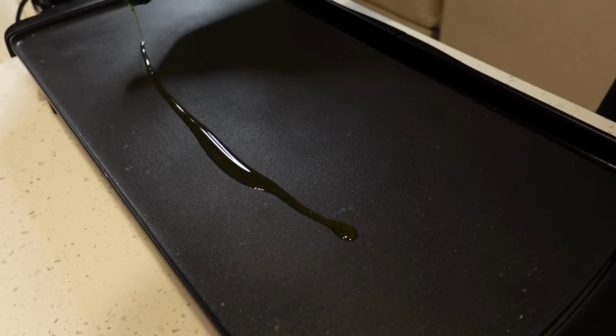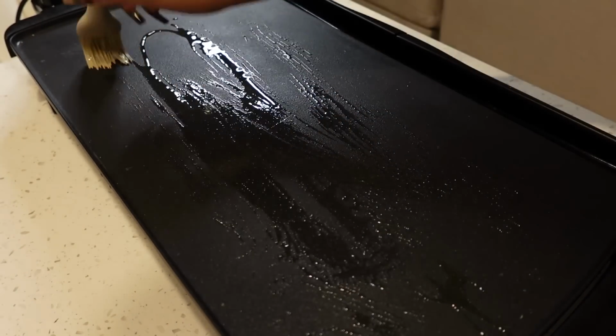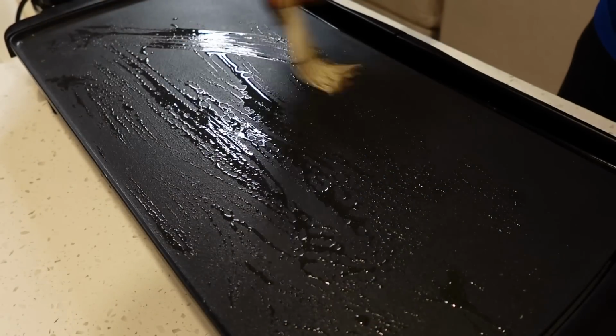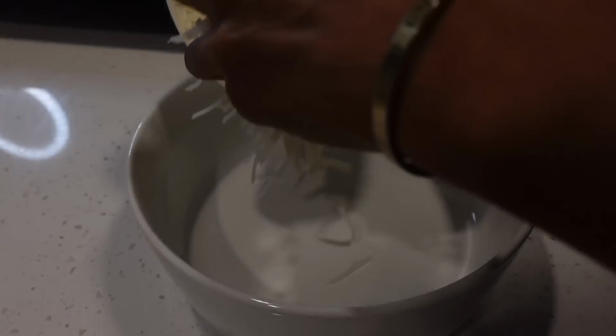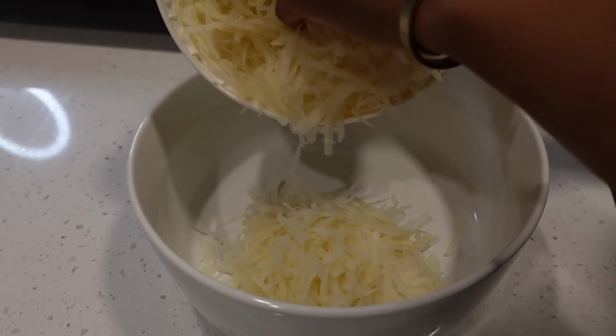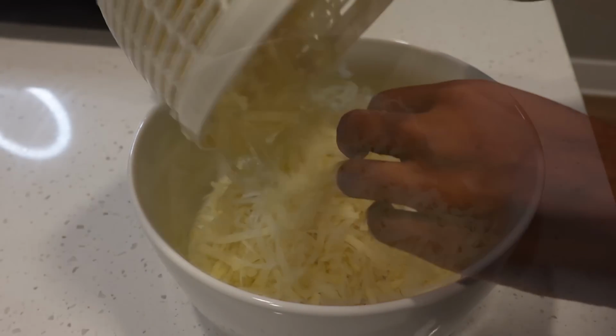I'm using my electric griddle. I'm going to brush on some olive oil. You're going to need more olive oil throughout this process to help with the browning process, but to start, I'm using a thin layer of olive oil and allowing it to get hot. In a bowl, I'm going to take my shredded hash browns and season them with onion powder, a little bit of salt, and some garlic powder, and give them a good mix.